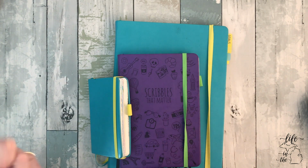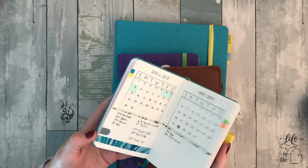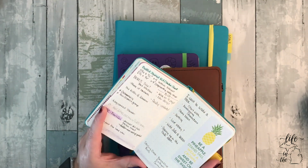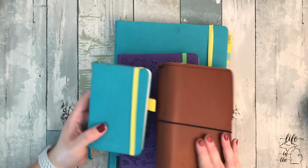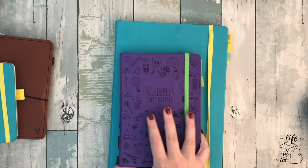And then I set up my pocket because I was super excited to try this. And you guys have seen videos. It's adorable. Oh, you get my elephant view. And I love this. I love this notebook. But I realized, like, I really love a traveler's notebook. So I'm always torn between these. Okay. Last year I was using this.